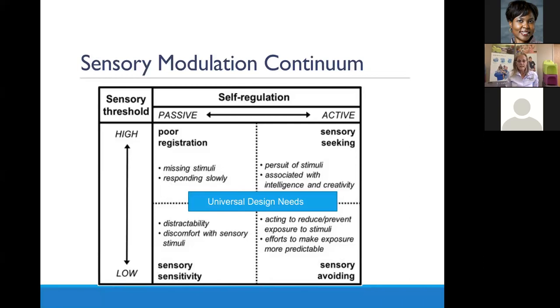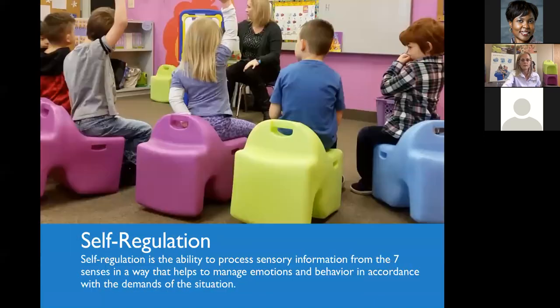And what that does is it helps to teach better self-control so that they can improve the way they handle their emotions and their behavior, and that they can function in a way that, again, helps them to be more available for learning. So self-regulation is that ability to process all of these 7 senses that we have in a way that helps us to manage our emotions and behavior within the demands of our situation, or within those demands of the classroom environment.